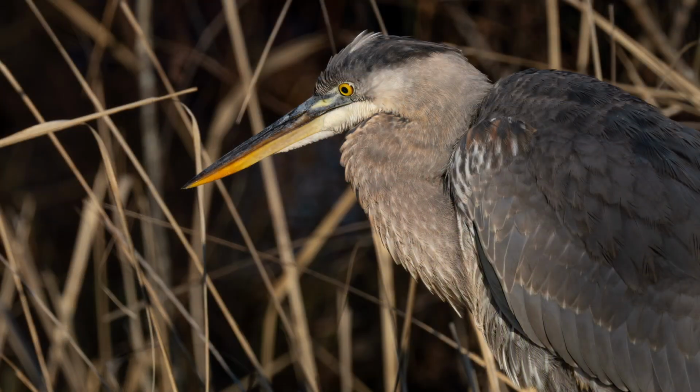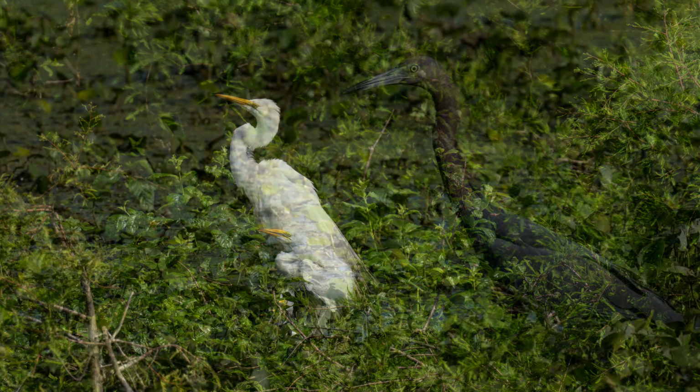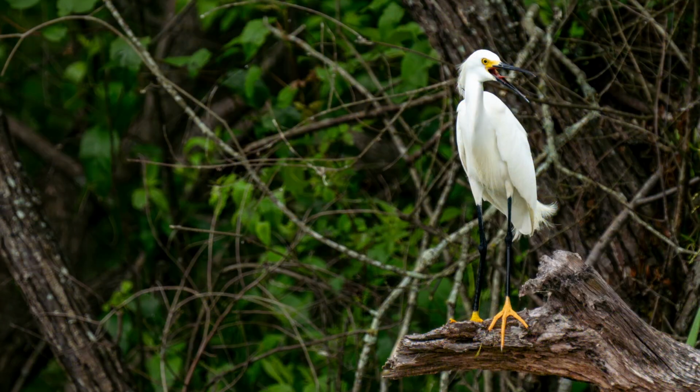We see flocks of them flying over a lot, and they also will hang out around those rookeries. You also will have the great blue herons that are there, the great egrets, the little blue herons, and the snowy egrets. All of these particular species are there breeding and having their babies in these locations.